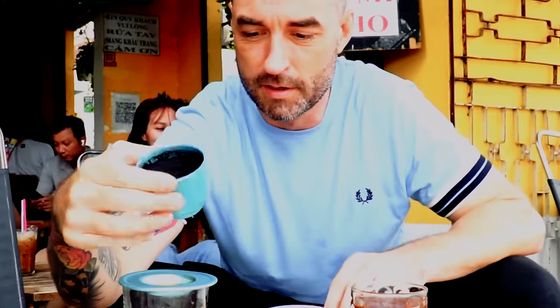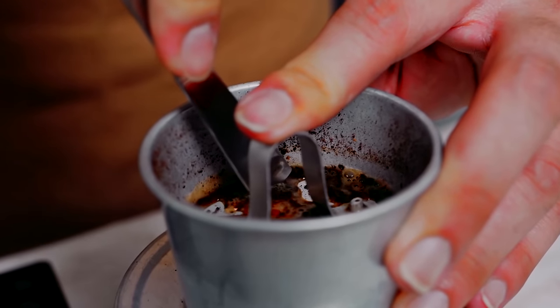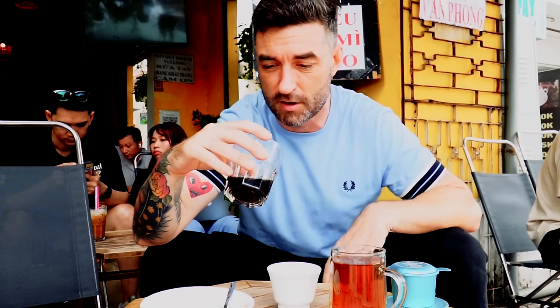All right, so this is as basic and traditional as it gets. This is what's known as the cafe Phin. As you can see, it's a little metal filter system. Coffee inside, metal filter. Almost like a drip coffee or a standard. It takes a little longer to make though, so the grinds are done really fine and you end up with a very thick, intense, strong black coffee. That's why so many of these other Vietnamese coffee drinks are mixed with condensed milk, with sugar, with egg, with so many dairy products. Because this drink traditionally is very thick and very strong.